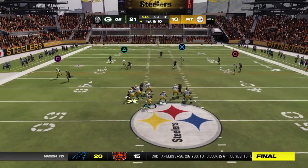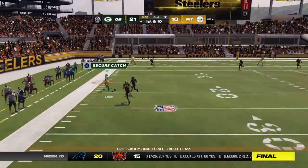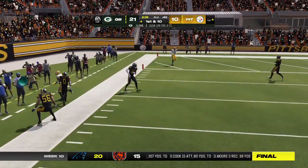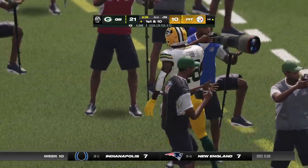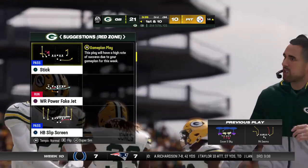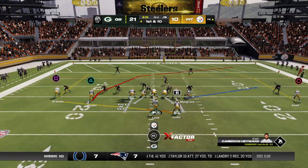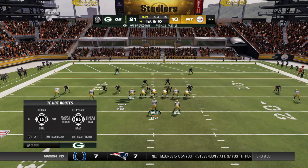Play action this time with Love. Buying time to his left. Open man, here is Cobb. And he'll go out of bounds inside the 15-yard line. A very solid gain of 27. Here's a first and 10 at the 14-yard line.